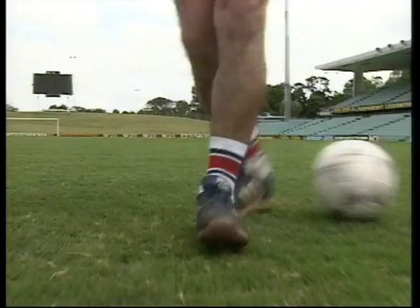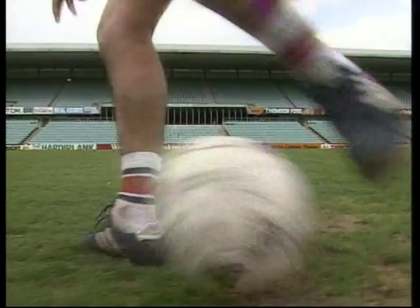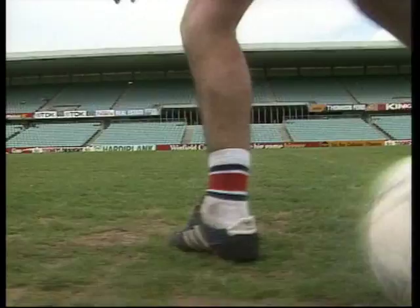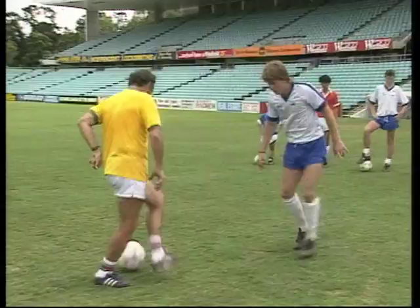Backward dribbling is an excellent skill to possess. It allows you to keep the ball from the opposition while still controlling the flow of the game.